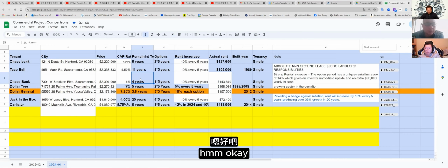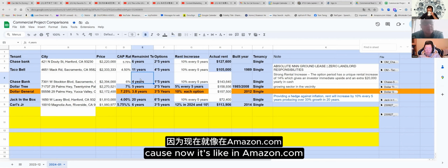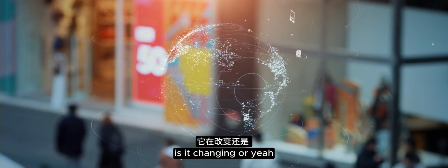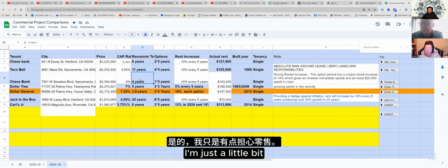Okay. But in general, I think retail would be risky because now it's like Amazon.com. So I don't know the shopping habit in California. It's changing or, yeah. I'm just a little bit concerned about the retail.